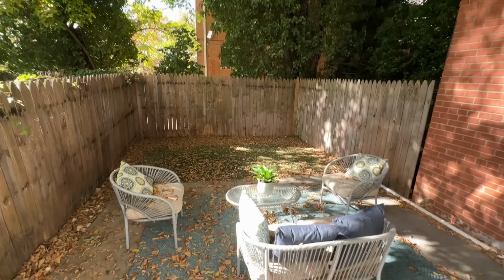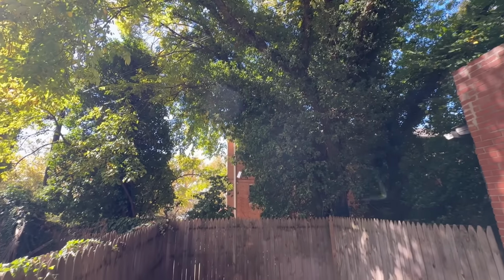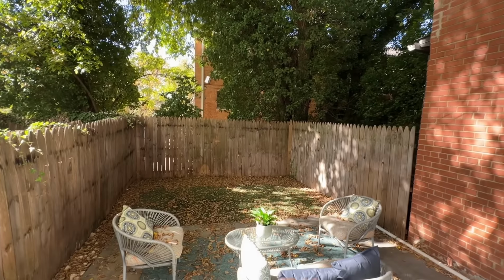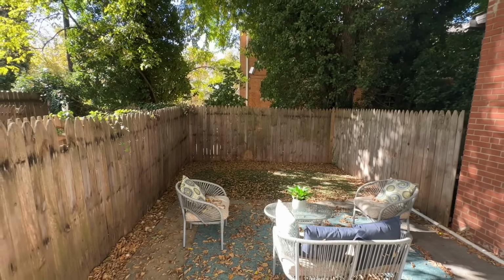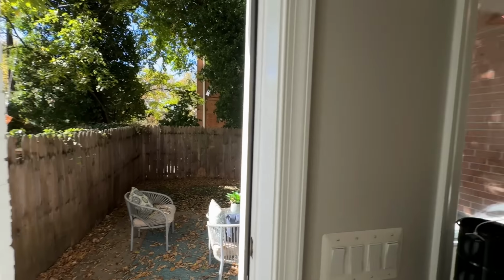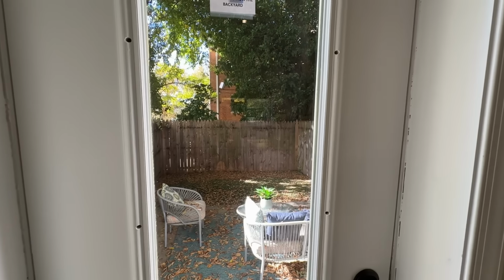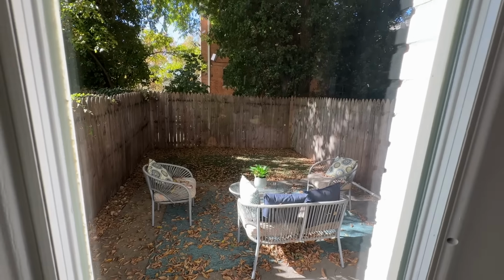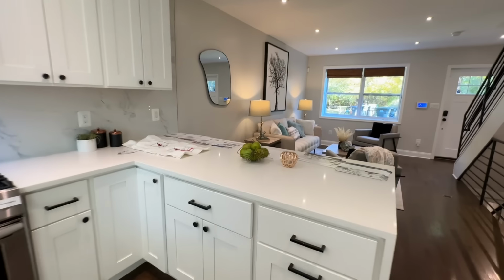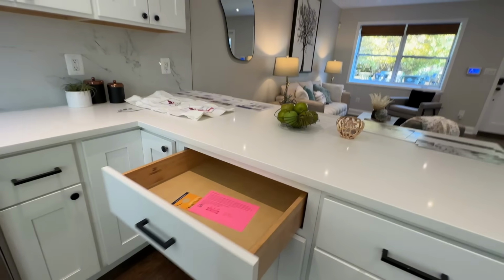So, cute little yard space. Got some trees that give you shade. So no grass to be mowed, right? That's just turf material, fake grass. So as much as maintenance, all you have to do is just rake up the leaves, right? And if it snows, probably gonna have to shovel that. So pretty decent amount of cabinet space.